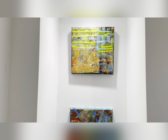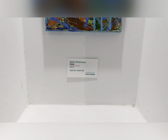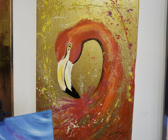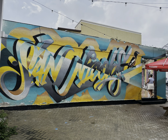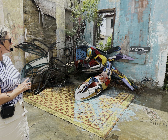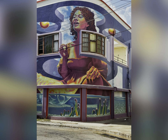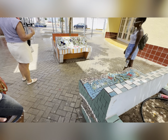This was the work of Jean. She was our tour guide and she was awesome. The kids having a little fun with the artwork. They have these benches all around the town that are made with mosaic tiles.